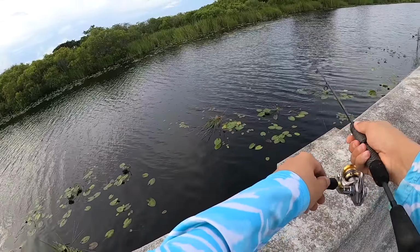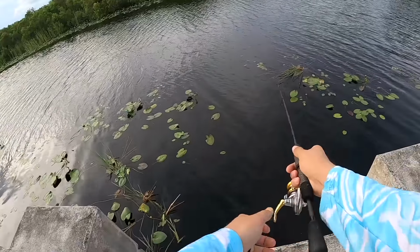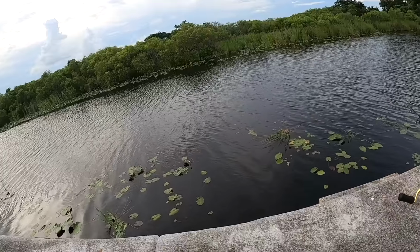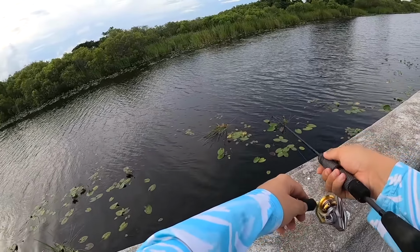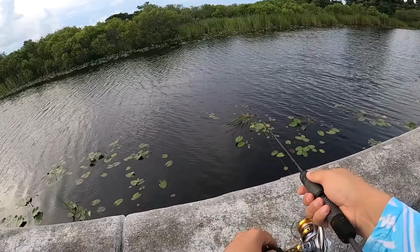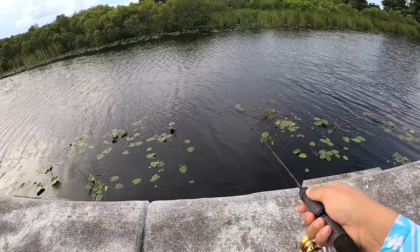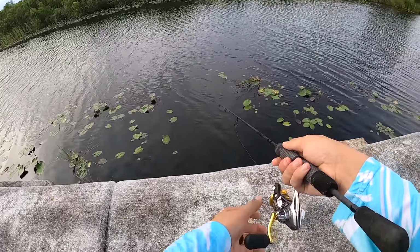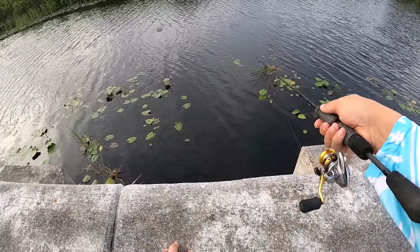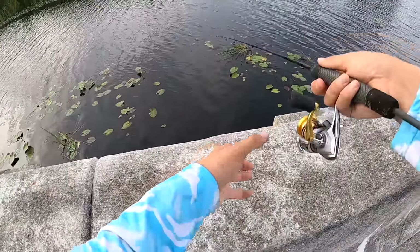Oh my gosh. Dude, I think that was a peacock just came and swiped at it. What the heck? I don't know if we're getting that thing in if he bites, dude. Oh my gosh, we got a fish on it. Dude, I got a peacock on me right now. I'll let it down a little bit. It's chasing it and just barely nipping the end. What is going on? Why are they playing games?